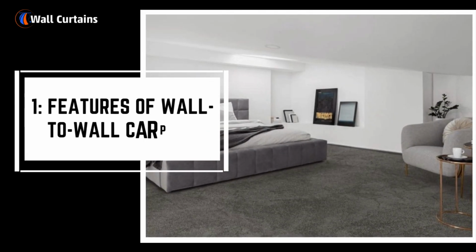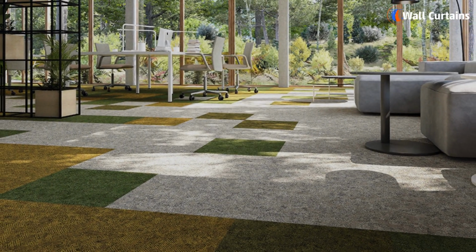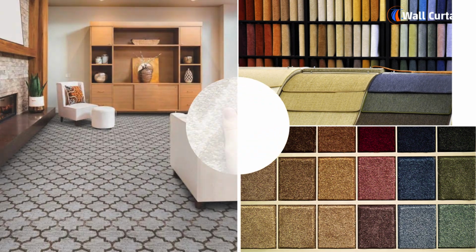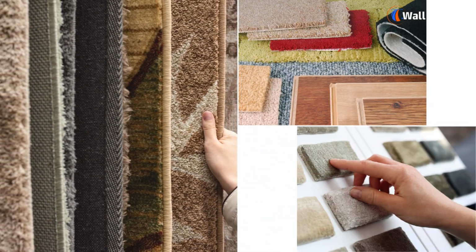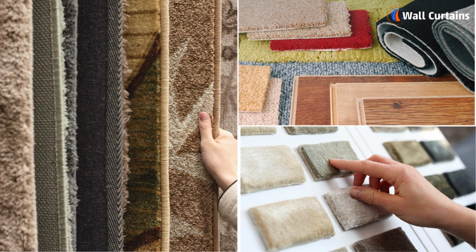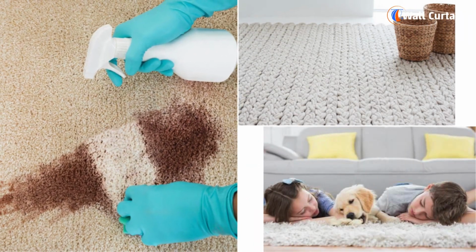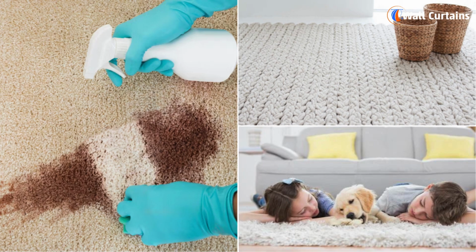1. Features of wall-to-wall carpets. Let's start with the features. Wall-to-wall carpets come in a variety of textures, colors, and patterns. They can be made from materials like wool, nylon, polyester, and more. Each material offers unique benefits, such as durability, stain resistance, and softness.